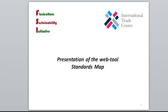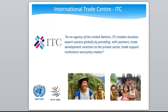So maybe just starting with a few words on my organization. The ITC is an agency of the United Nations. We are based in Geneva, Switzerland, with one clear mandate, which is to assist and support businesses in their roadmap towards sustainable trade. So we are focusing efforts primarily on producers, exporters, SMEs in developing countries, but nevertheless, the whole spectrum of the activities and programs of ITC are globally available to everyone on the planet.